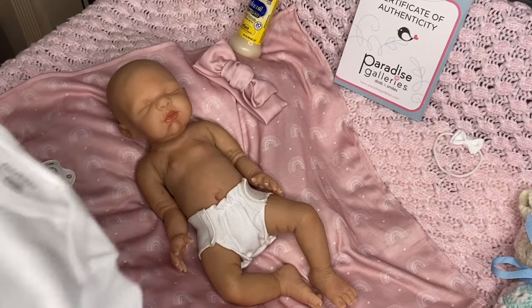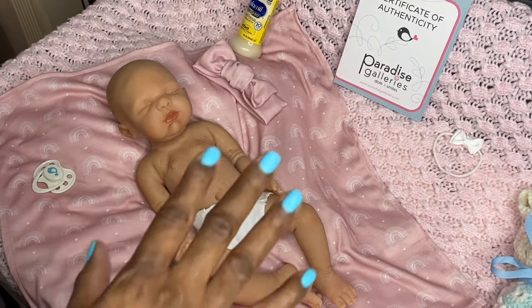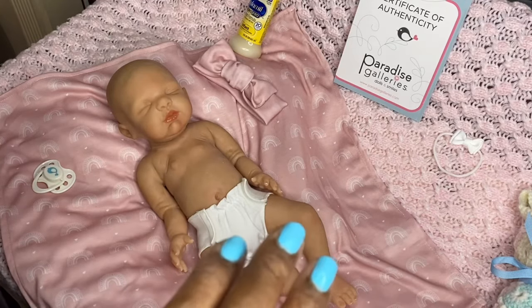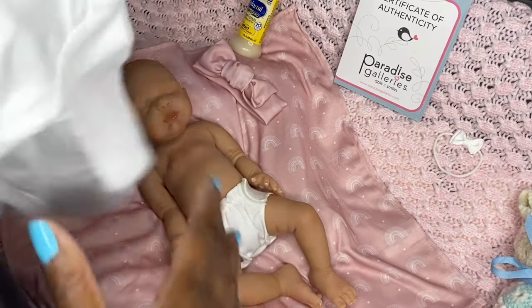That means it's not cured, because usually if silicone is cured, you can't get it off. I don't care how hard you try, how much you wash, it won't come off. But if it's not cured, well, that's when you'll have peeling, and that's when you give them a bath and say they start peeling or paint starts coming off. That means it was never cured in the first place.